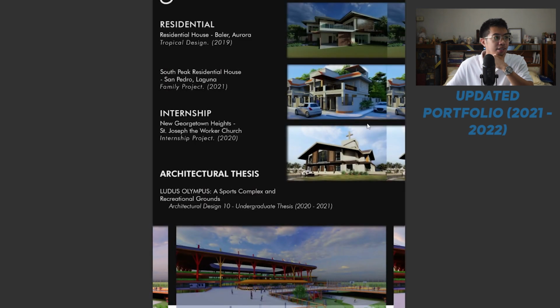And then what I did here is I've actually created a table of contents for this one. So I have the residential with the dates. Although I am actually wondering if I should prioritize the years or should it be just categorized with what I did here: residential, then internship, and then thesis. So whatever the category you're in.